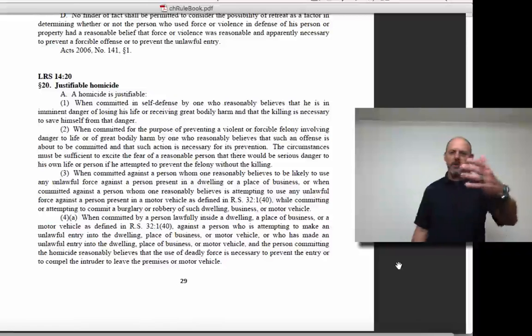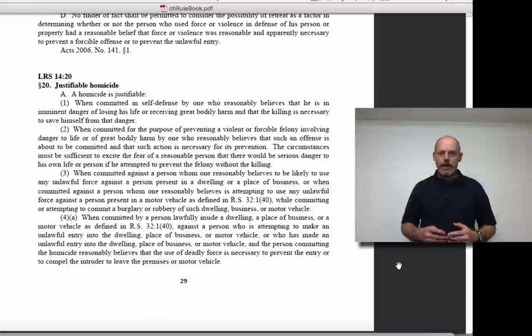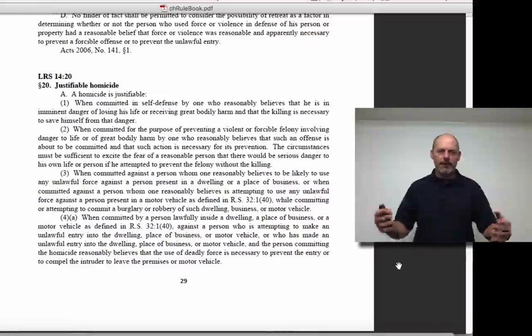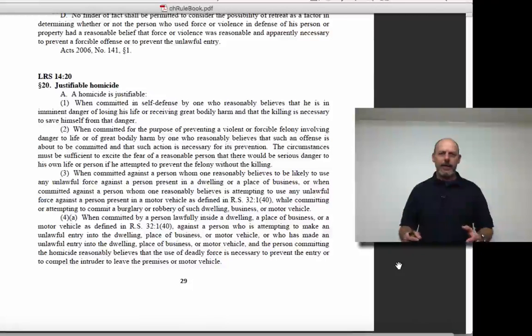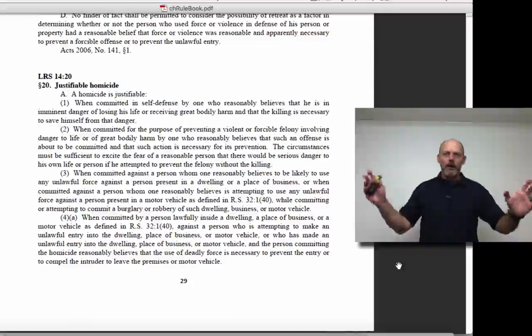And so now we're not talking about just self-defense. We are talking about any violent or forcible felony: breaking and entering, bank robbery, the robbing of a store, the robbing of a gas station, terrorist attack, any mass murder situation, or any situation that a felony is involved in. The danger to life and great bodily harm exists by that, and the person who is now trying to stop that reasonably believes that this offense is about to be committed, or it is actually being committed, and that it is necessary to use deadly force to prevent such actions. And the circumstances must be sufficient to excite the fear of a reasonable person. That means the jury of 12 again, all the circumstances combined together.